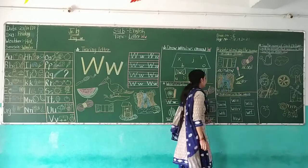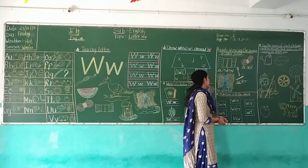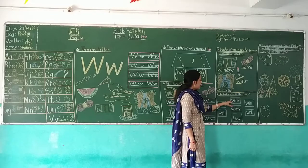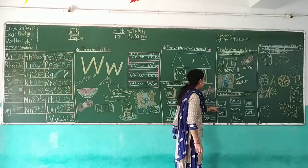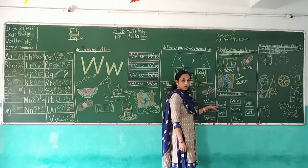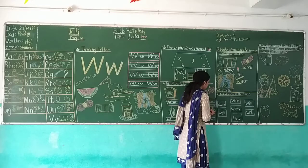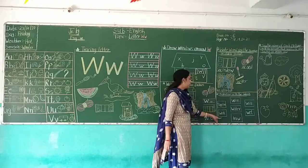Okay. And our next exercise is underline W in the words. So students, we have written words here. From these you have to find W and underline it. Okay, you have to underline it. So which word is written here? Swing. So where is the letter W? This? No. This is letter S. This? Yes. This is letter W. So underline the letter W. Yes. Very good.